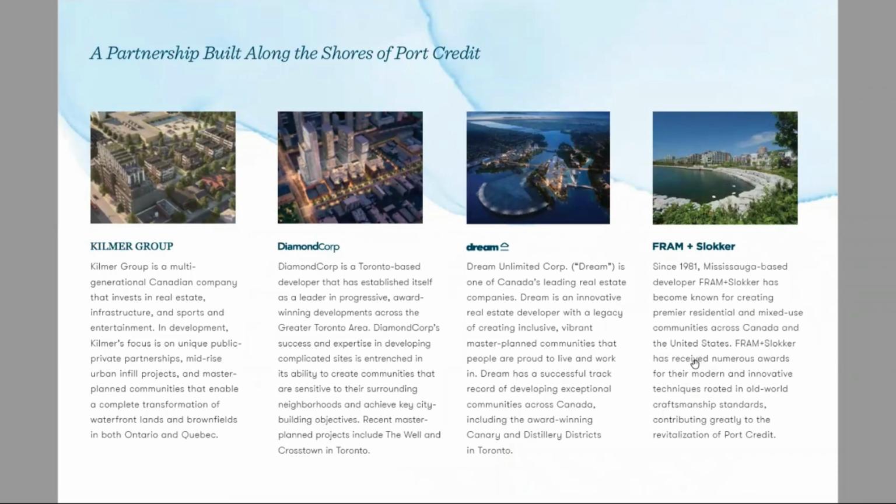Incredible vision. I love the Canary District. I see great value in the Canary District. I always say it's what Liberty Village could have been. Very smart planning in this area. Definitely check out the Canary District if you want to get an idea of what Dream has done in the past.